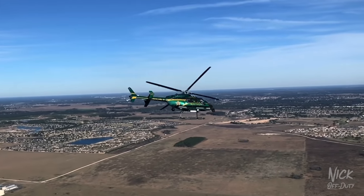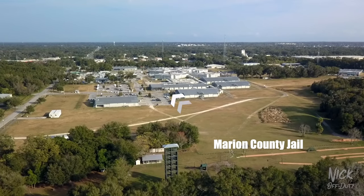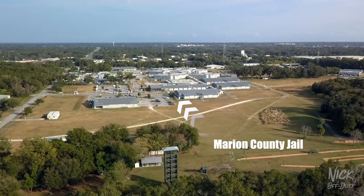I can't make promises, but I do have a little hot rod surprise to show you today too. Awesome, and I noticed that it looks like a jail out there? We do run our own jail here at the Marion County Jail.